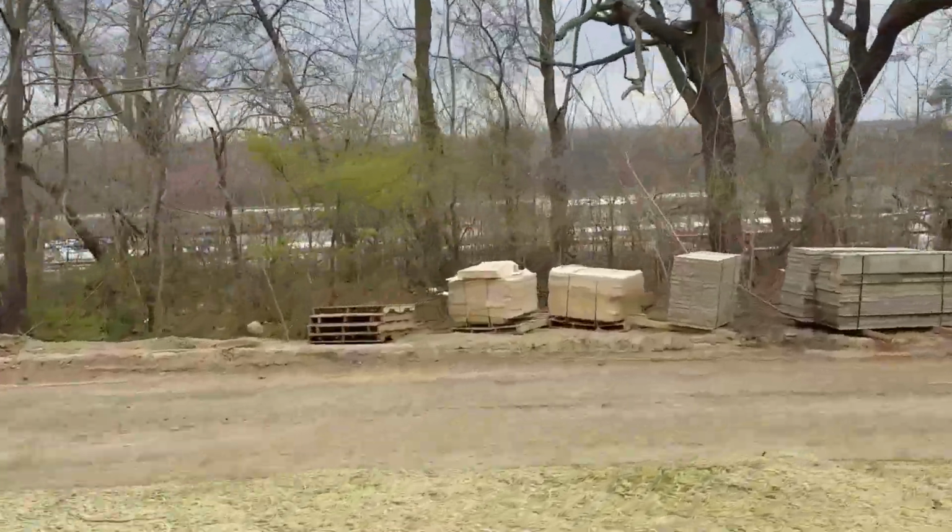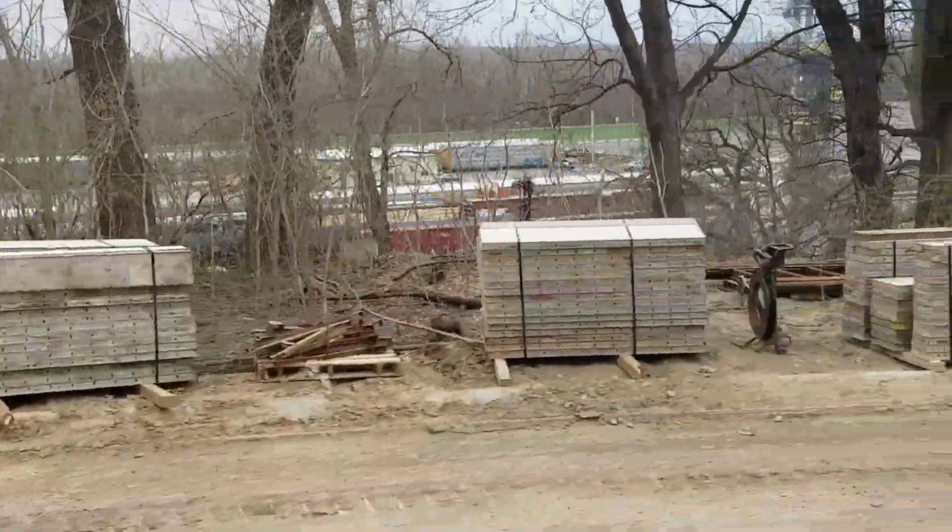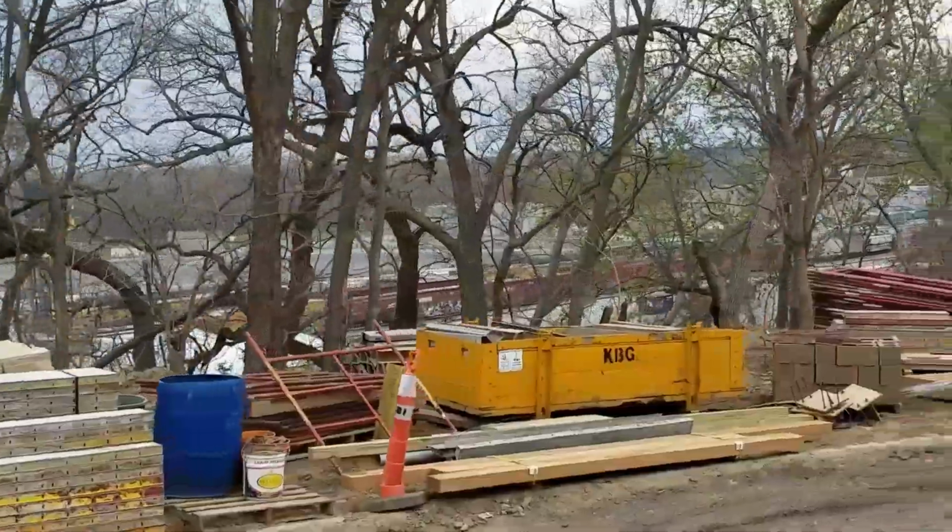Just think of how awesome it'll be coming around here and seeing a lion suddenly sunbathing on top of those rocks over there. It should be pretty amazing.